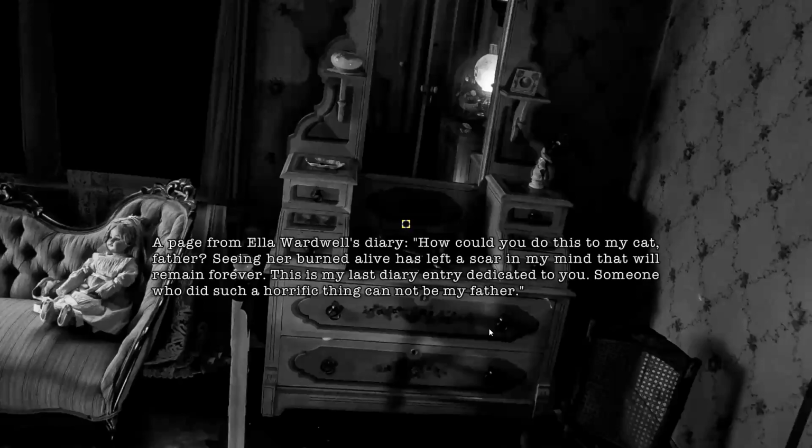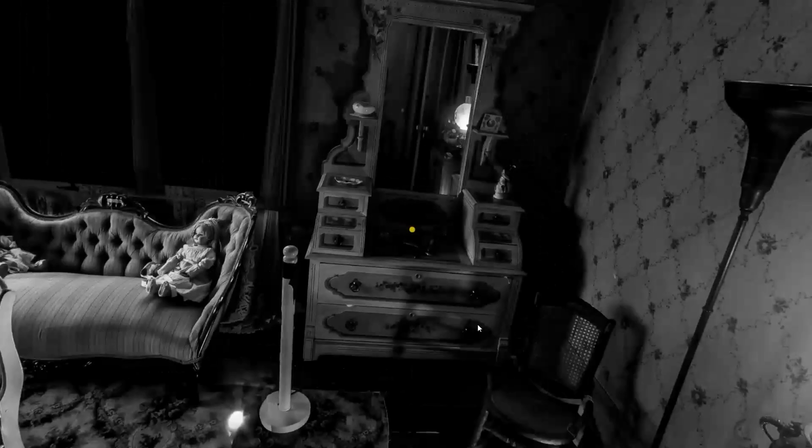A page from Ella Wardwell's diary. How could you do this to my cat, father? Seeing her burned alive has left a scar in my mind that will remain forever. This is my last diary entry, dedicated to you. Someone who did such a horrific thing cannot be my father.